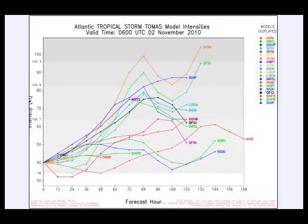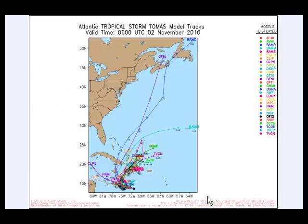In terms of track guidance, still pretty good agreement here that this is going to bend off to the north in time, making a run toward Hispaniola. Maybe as far west as eastern Cuba, but more likely either Hispaniola or the waters between Cuba and Hispaniola, and then out to sea in the Atlantic Ocean.